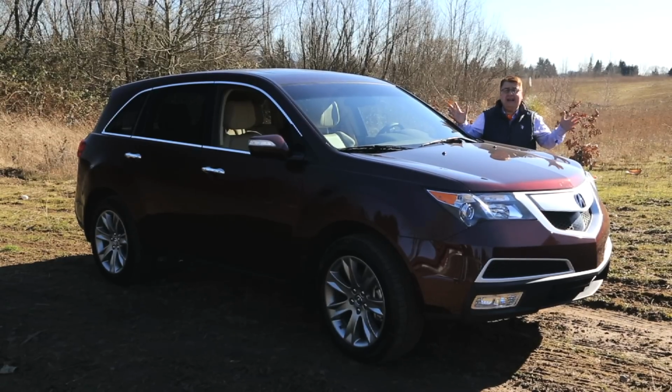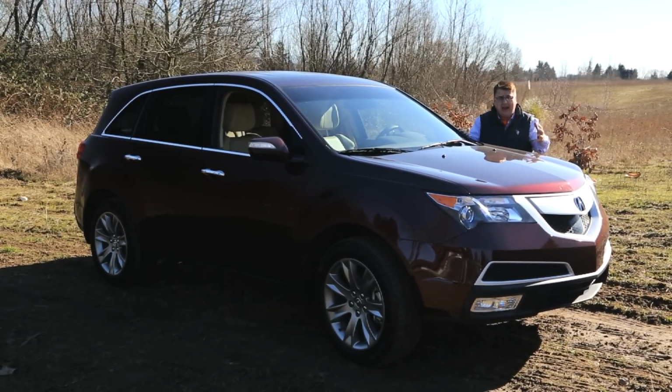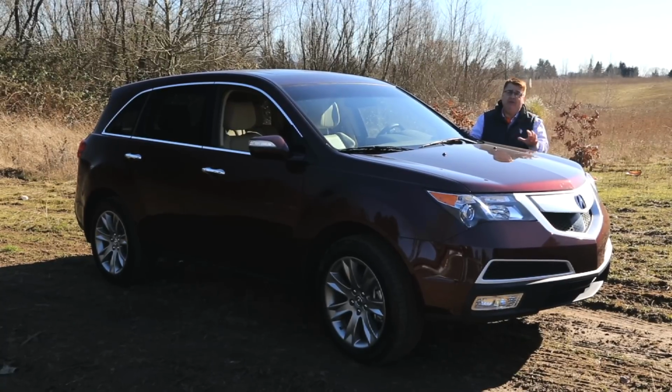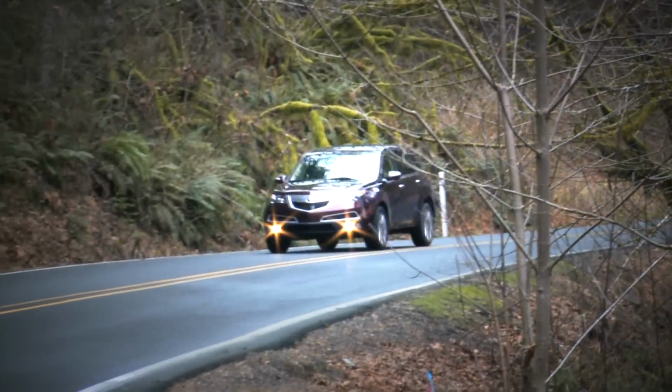If you're interested in getting into the 2013 Acura MDX, you have to understand right from the outset you're going to spend about $55,000. But it's a great car for that price. Let's look at some of the things it comes with.